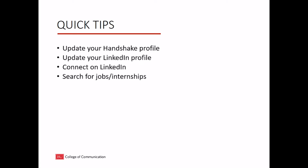Search for jobs and internships. Start on Handshake with the job search to find positions in Boston and nationally. Search for jobs by location on LinkedIn. Look at trade and industry resources for more job boards and search sites. Research positions and companies so you can use industry keywords in your application.